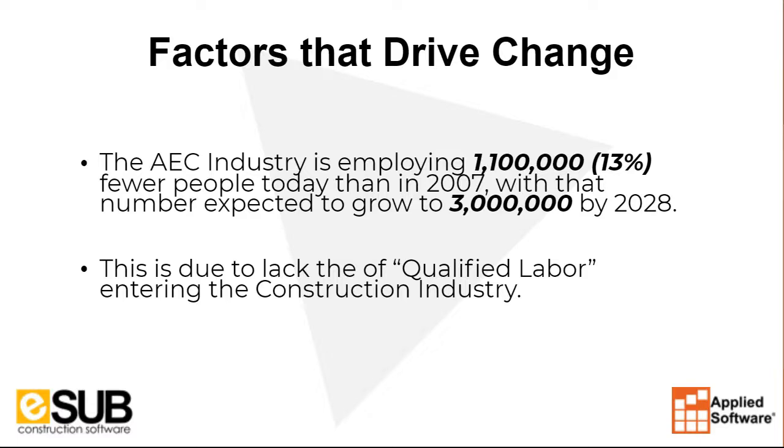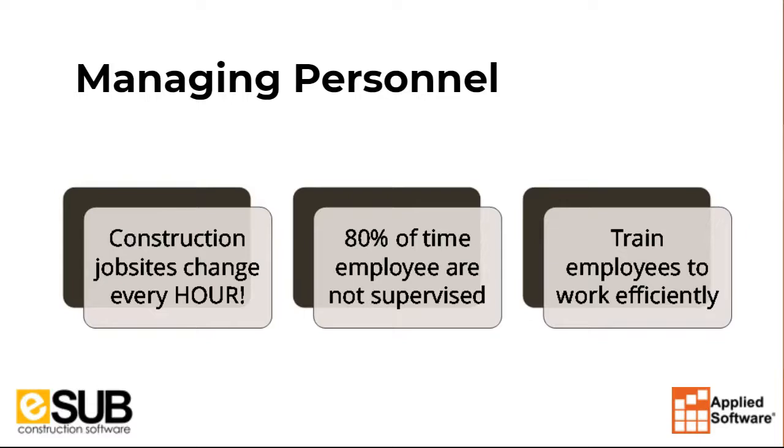Absolutely. Now, let's think about it from this perspective. When we're talking about managing personnel, there's a few things I just want to throw out on the table and see if anybody has any challenge to it. First, as we've previously talked about, construction changes literally every hour. Our job sites are not static. We go out on a new build and sometimes clear out trees or land and start with the foundation and go up, or we go sideways. Renovations, there's nothing static in our industry.